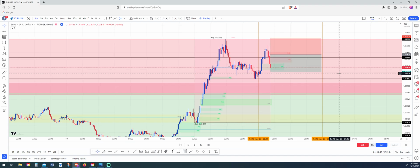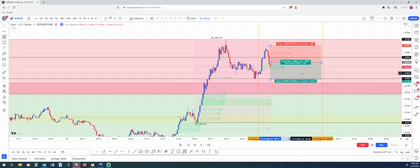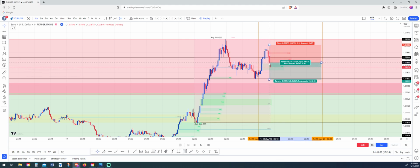Let's see what happens. Okay, so we've created another fair value gap. So we would have to follow this down as far as the ICT Silver Bullet rules go. We're just trying to get in on a fair value gap to get in line with price action to hit our draw on liquidity. So I would take the next fair value gap down. 5 pips is not quite going to cover that high, but it does cover the upper fair value gap if we get a rejection.